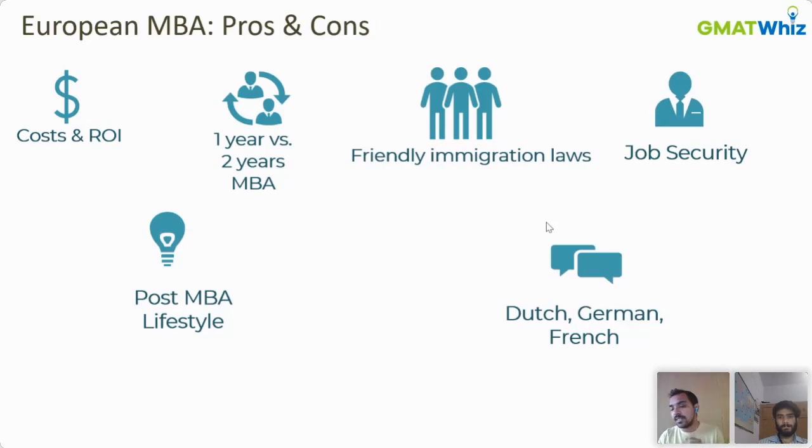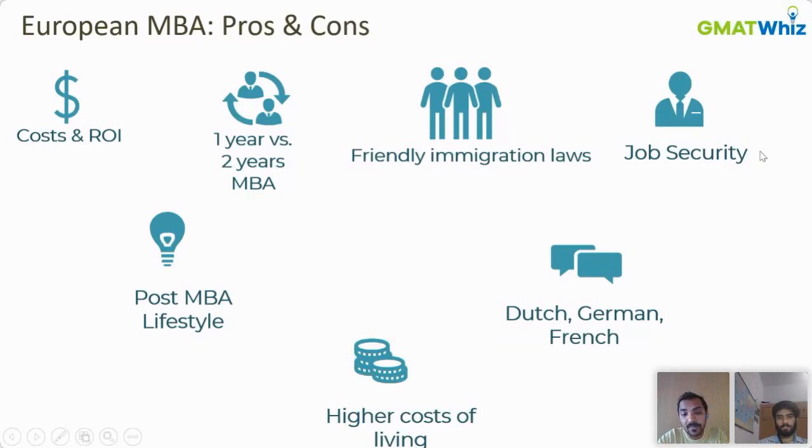So if sometimes this is manageable. And the last part is higher cost of living. Yeah, European countries have among the highest living costs, and compared to the US, you would save approximately 25 to 30% less. This is about savings, not about your life. So that is one of the things here.